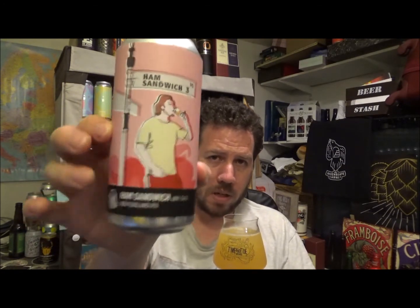They're doing some great stuff, and this is probably one of the best beers I've had for quite a long time. It's a very light, fluffy kind of beer. It's got a cracking aroma.